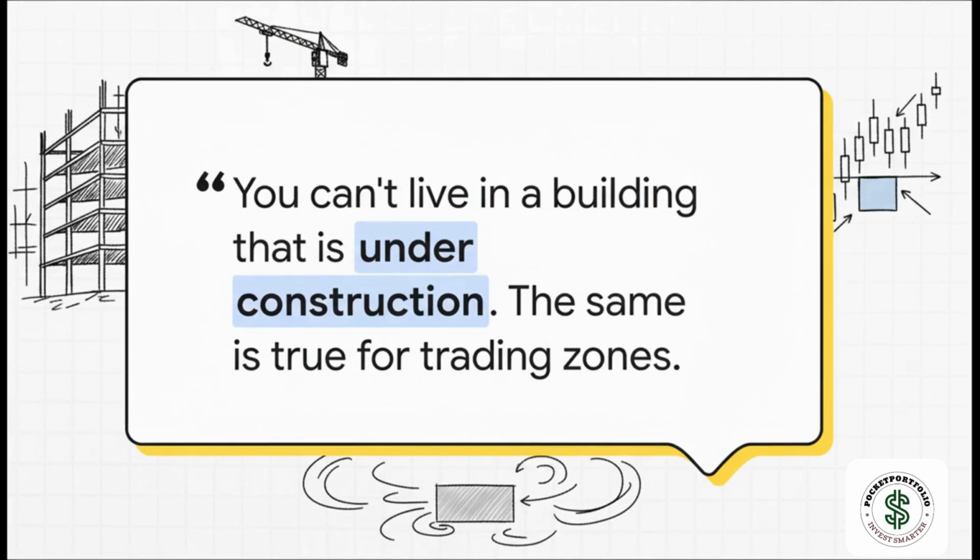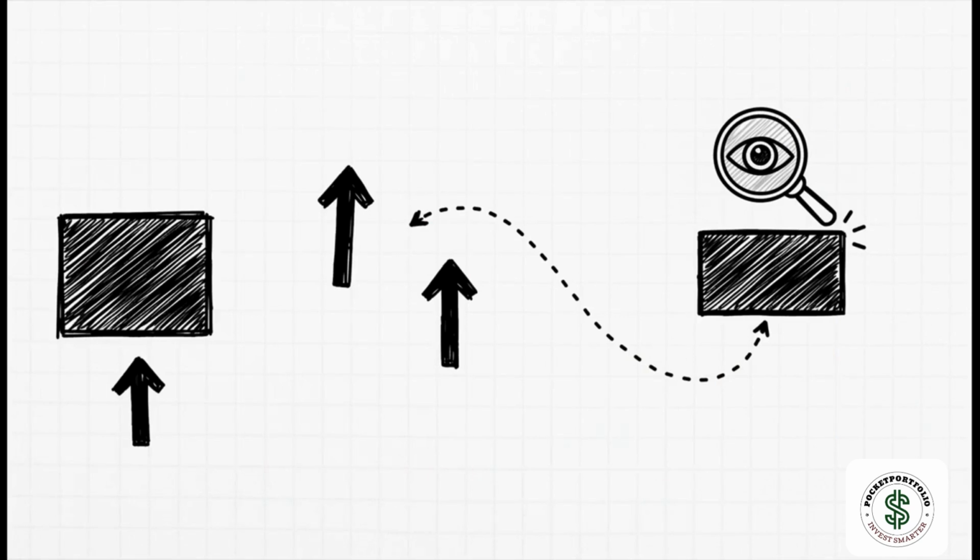And this quote says it all. Never trade a zone that's still under construction. You have to remember, that first explosive move, all it does is create the zone. It is not a signal to trade, not yet. The professional strategy is all about patience. You wait. You let the price do its thing and come all the way back to the zone it just created. That return trip, that retest, that is your confirmation. That's the market telling you, yep, those big orders are still here and they're ready to defend this level.